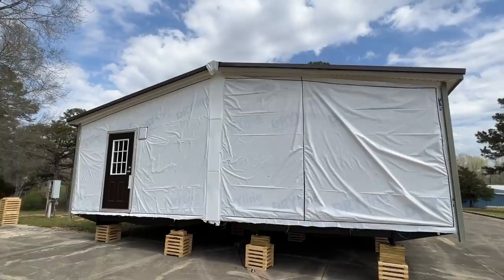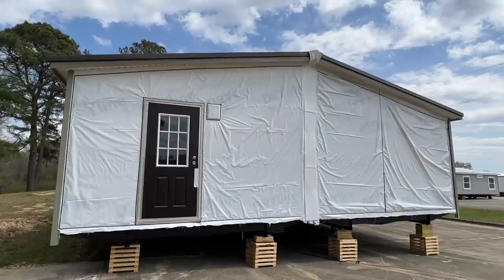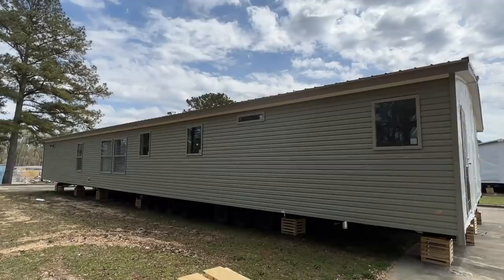So this home's not trimmed out. That's why there's no vinyl or anything over here on the sides. But I want to show you that we have a side door right there, really big utility room. You got to stick around and see that. And then on the back, oh yeah, we just got a lot of windows down through here.